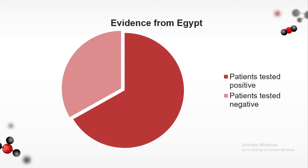As can be observed, these are the results of a few studies that were published. The first one is from Egypt, where in a sample group of 600 patients who took the test for COVID-19, 400 tested positive and 200 tested negative. These 600 patients were subdivided into 6 groups on the basis of the severity of COVID diagnosis, with groups 1 to 4 administered ivermectin for COVID-19 treatment, while groups 5 and 6, which were COVID negative, were given ivermectin as a preventive measure against COVID-19 infection.